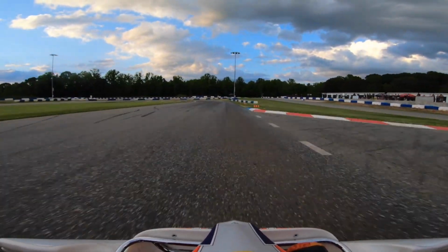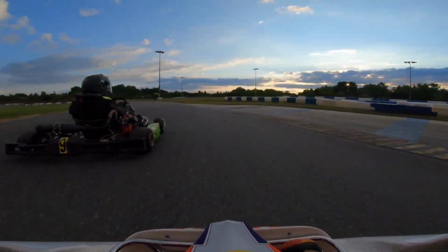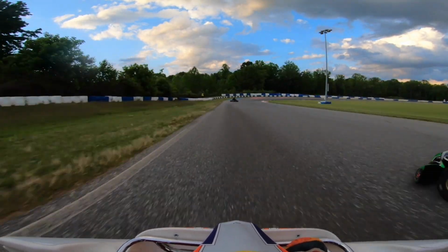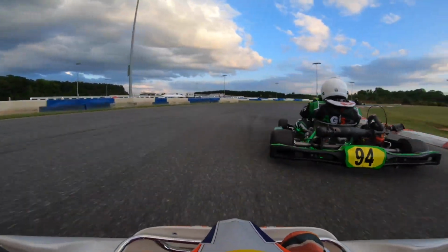However, going into turn 8 again, the 9 kart makes a really clean pass on me. Of course, he's got way more speed than me right now. Gives himself the little Yoshi bounce there. He's pretty happy to make the pass. And then all of a sudden the 94 kart catches me going into turn 4 again.